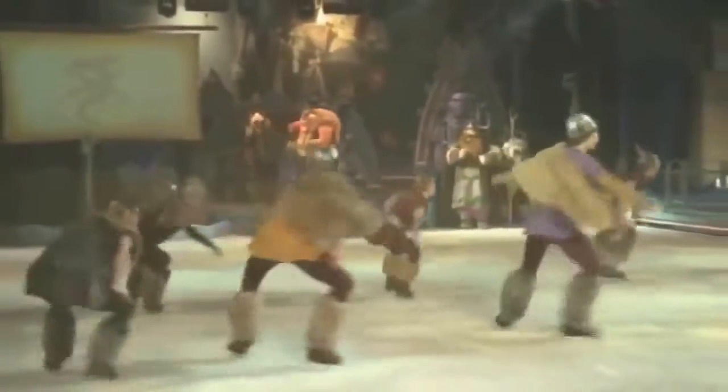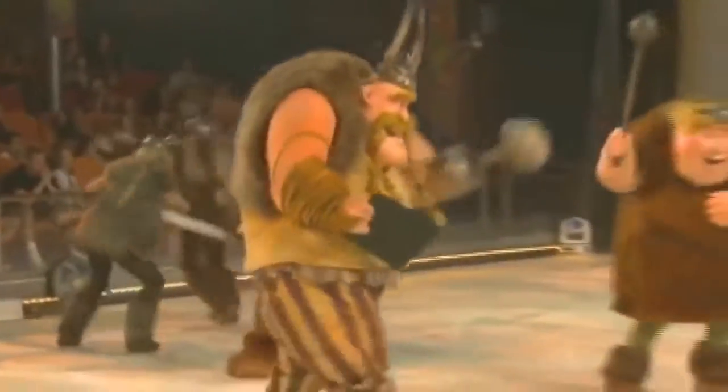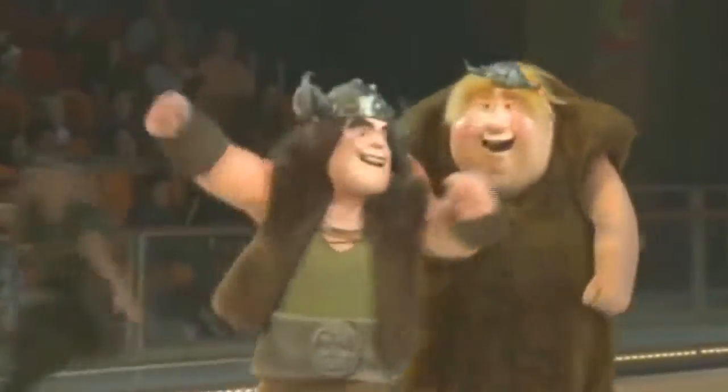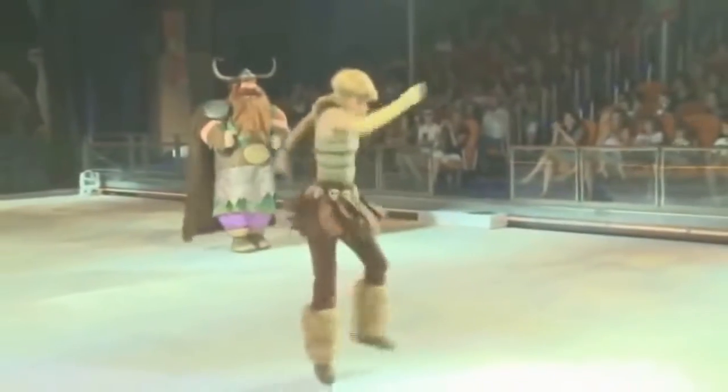On the ice, you're going to see our Viking skaters, our walking characters, as well as puppets and kites. And not only do we have our ice skaters in the show, we also have our friends from the DreamWorks family. Ladies and gentlemen, come on! This is a great show. The costumes are amazing, the set pieces are beautiful. Everyone is really going to enjoy it.